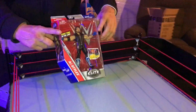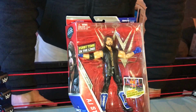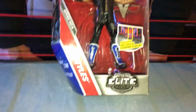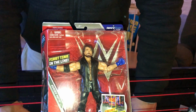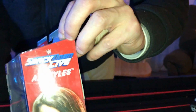Super J picked up a phenomenal pre-order from Ringside Collectibles. One of my favorite wrestlers today, if not my favorite. It's a guy that had a great career in TNA and around the world. He finally made his way into WWE, now a little bit older in his late 30s, but one hell of a performer. The best in the world today, for the first time in the line here, branded with WWE SmackDown Live on the side.